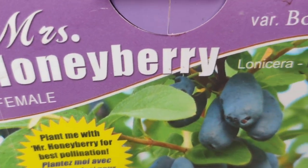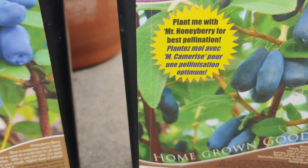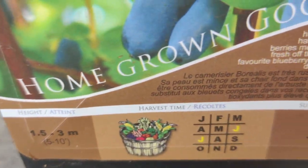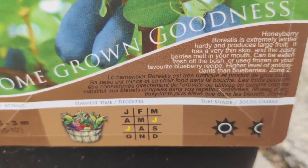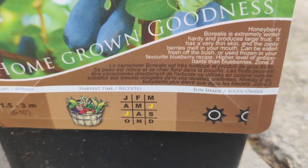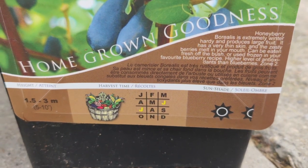Also known as Lonicera caerulea, haskap. So it says, plant me with Mr. Honeyberry for best pollination. Plant me with Mrs. Honeyberry for best pollination. And it's described as an extremely winter hardy plant, produces large fruit, very thin skin, and zesty berries melt in your mouth. Can be eaten fresh off the bush or used frozen in your favorite blueberry recipe. Higher level of antioxidants than blueberries.